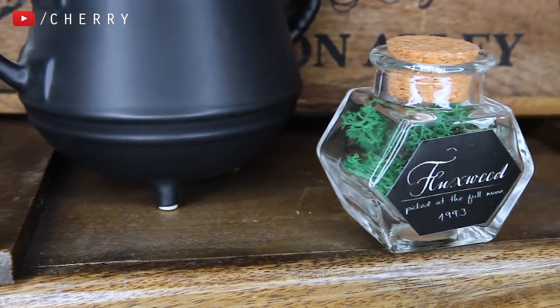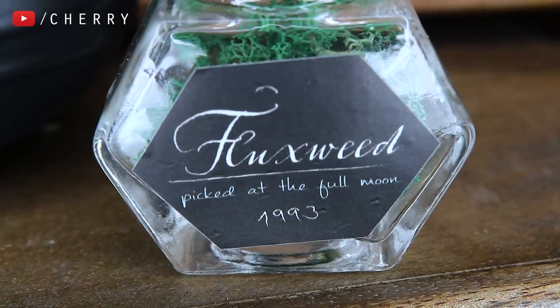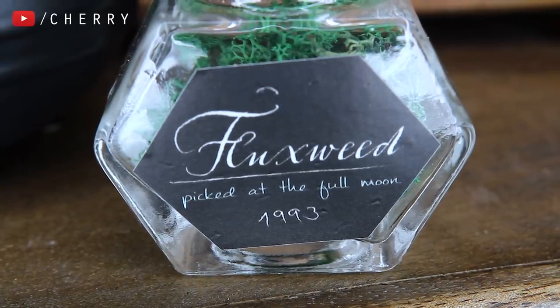It feels like dragon scales. Oh, what is it? Oh, it's a potion. Yes. Oh my goodness. Yes, this is fluxweed. At first I was like, oh, gillyweed. But no, it says that it's fluxweed picked at the full moon in 1993. Beautiful.